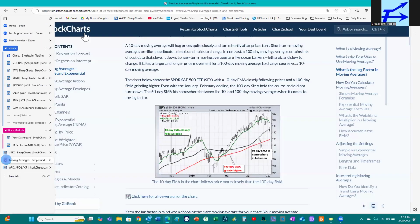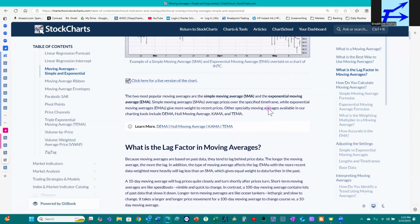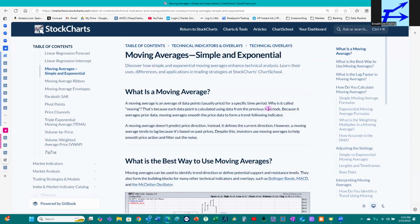I'm going to go to StockCharts, which has a Chart School. You can look up pretty much anything you want to learn about technical analysis on Chart School. So we're going to look at both simple and exponential moving averages.